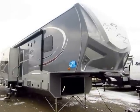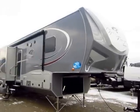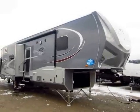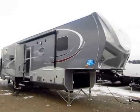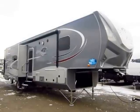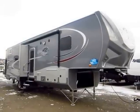367 BHS Open Range Roamer. Big, beautiful, one, two, three, four slide bunkhouse here at Haylett RV of Coldwater, Michigan. This thing is gorgeous. I mean, obviously, any of the Open Range products have that full platinum body. You know, it gives it that great look.